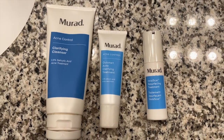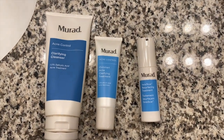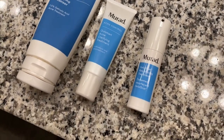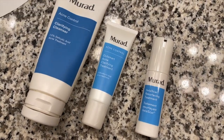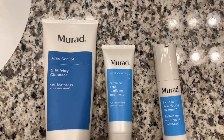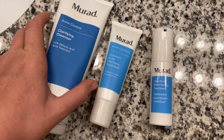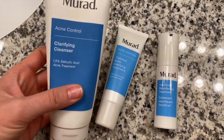So today I'm going to be showing you how I get ready every morning for school. The first thing I'm looking at here is my current skincare routine. I have been loving and using the Murad Acne Control line. I've used the cleanser for years, but I just jumped on to the acne clarifying treatments. One is a clarifying treatment, the other is a scar treatment.